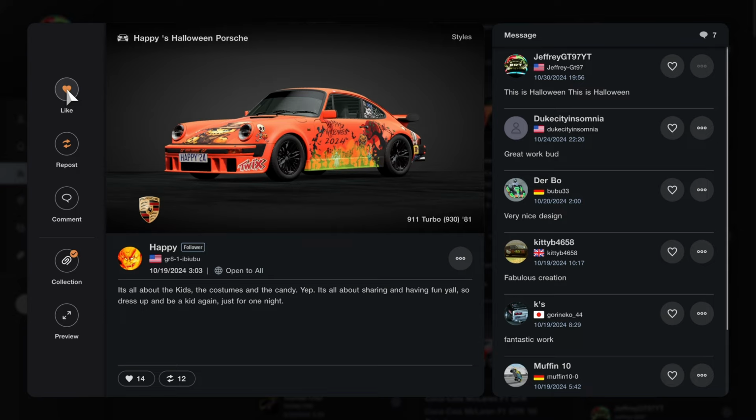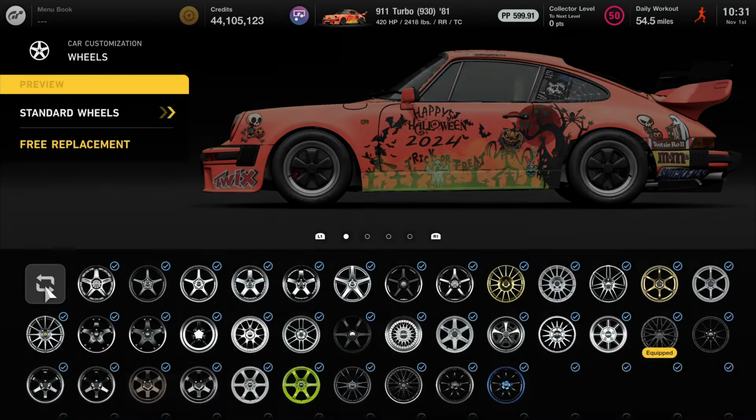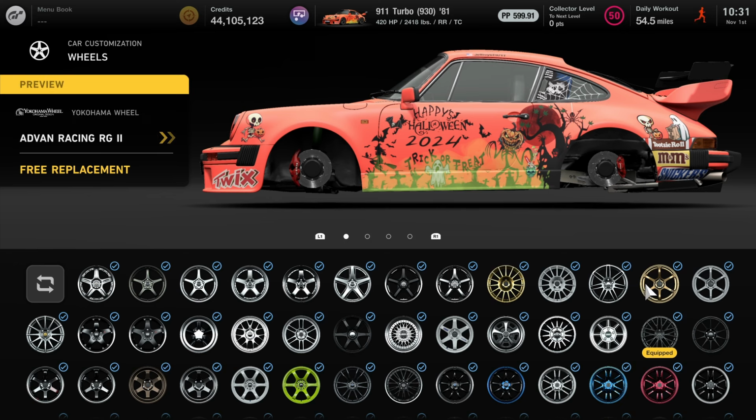You can also see that this car is in fact a standard body kit. So if you have a wide body kit car, just buy a new car, make sure it's stock body kit, and that way you'll be able to add the livery to your car. Once you get your livery done, let's say you don't want this livery but you want the parts, that's totally fine. Let's go ahead and get that now.